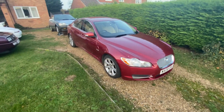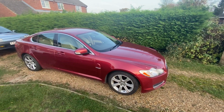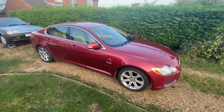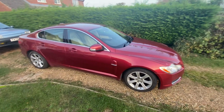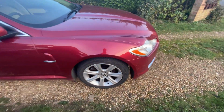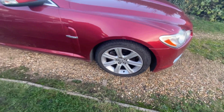As I say, it's a 3-litre Premium model with this metallic paint that was, I believe, on the Premium Plus. Also, it has uprated alloys to these 18s here. Now, this is a car that's been used. It's done 120,000, so the alloys are not in perfect condition.